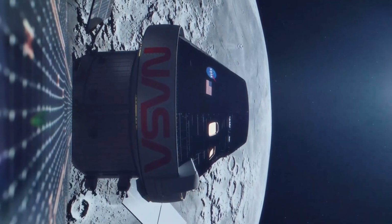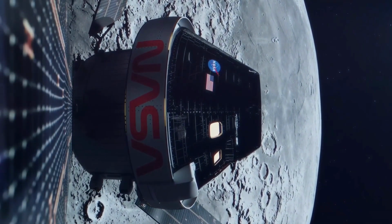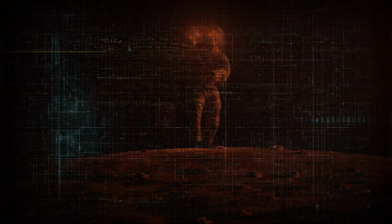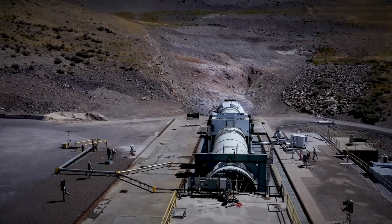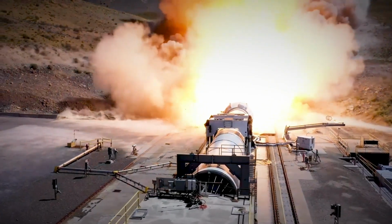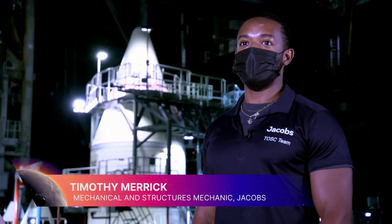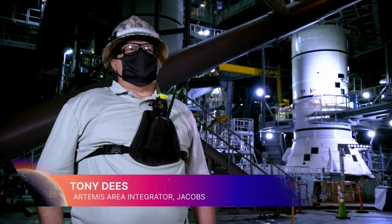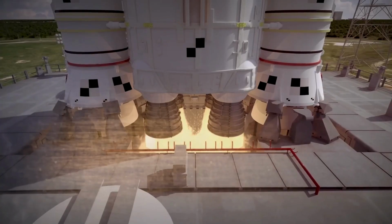NASA is preparing for a journey back to the moon, and after that, we're setting our sights on Mars. To get there, we need tons of rocket power coming from our Space Launch System. When it comes to how much power this thing can push out, this thing is massive. It's going to be mesmerizing to stand next to this massive vehicle.